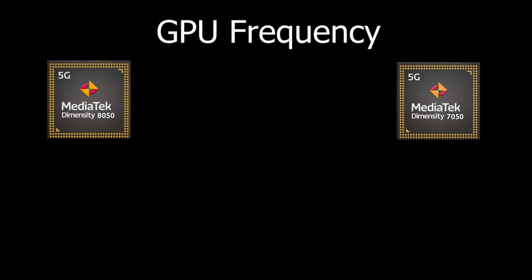Well, for the frequency of both the GPUs in the Dimensity, you will get 850 megahertz on the GPU side in the 8050, while in Dimensity 7050 you will get only 800, which is low, but I think we have seen the power, so it is okay as per the names and the Mali they are kept inside it.